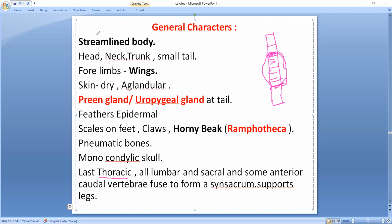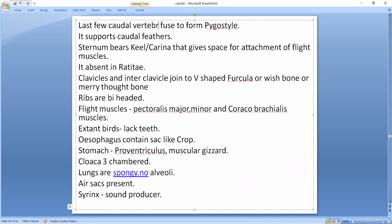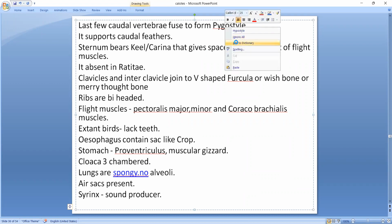Okay, so ఇది కూడా ఒక టెక్నికల్ టర్మ్, ఇది గుర్తుంచుకోవాలి మనం. Synsacrum. So that supports the pelvic girdle, ultimately legs ki support చేస్తుంది in the synsacrum. So then, the last few caudal vertebrae are fused to form another technical term here, pygostyle. So that supports the caudal feathers is another term.